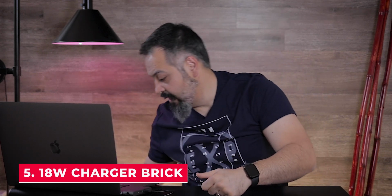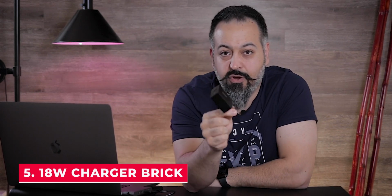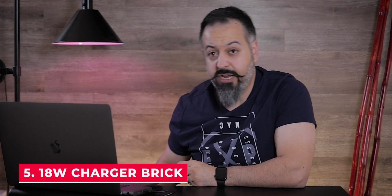Number 5 is an 18-watt Anker charging brick. If you are an iPhone user, probably at this point you will have a ton of these small 5-watt bricks around the house. If you have an iPhone 8 or newer, which is capable of fast charging, Apple is still not including a big brick for us to be able to take advantage of the fast charging.